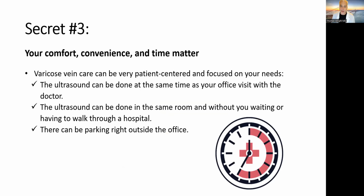And secret number 3 is your convenience and time matter. Your vein care can be done all in one visit, with an office ultrasound done in the same room. You don't have to go down hallways through a hospital to get it. You can have the visit with the doctor right at the same time, and it can all save you time and actually extra costs.